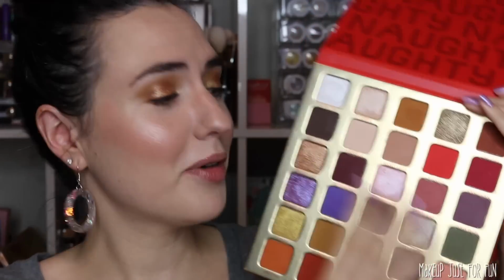Literally the only thing I don't like about this palette is that it has the two pressed glitters that I'm never going to use. I just don't like pressed glitters. But the colors in here are gorgeous. At first glance, I thought it looked a little bit all over the place, but it's super easy to use. I'm gonna get a ton of looks out of this. I can't tell you enough how much I really like this palette.